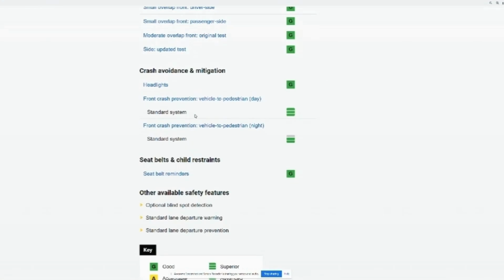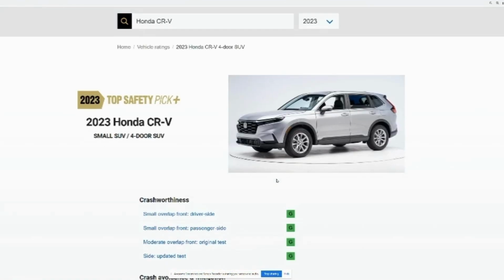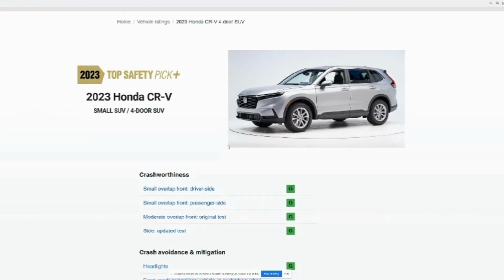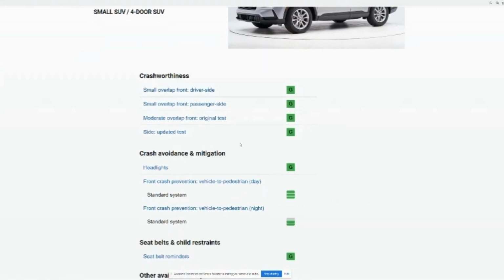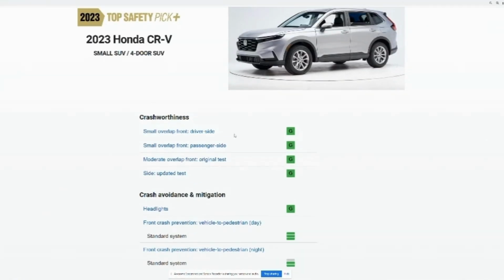Let me show you the little key we have here. So we have good, acceptable, marginal, and poor. And then for the lines, we have superior, advanced, and basic. And the 23 CR-V has done a really good job again of maxing out most every category except two little ones. So crashworthiness, overall, good.